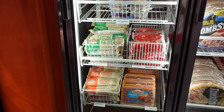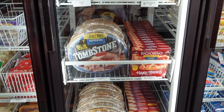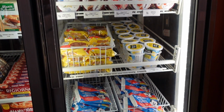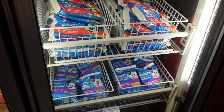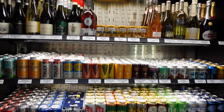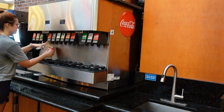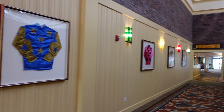You've got things if you have an oven. You even have sausages, pizzas. For those bigger villas, the one bedrooms and higher that have an oven and stove. Ours does not, but if you do have that, you can get that here. And then of course your selection of ice creams, as always necessary at a Disney resort, including your Mickey bars and ice cream sandwiches. And to the left, if you are of that sort that likes your adult beverages, you have a selection of that here as well, right next to your refill station for your beverages and your resort refillable mugs. And as we go further down to the end of the carriage house, you have the Turf Club Bar and Grill, which is to the right.